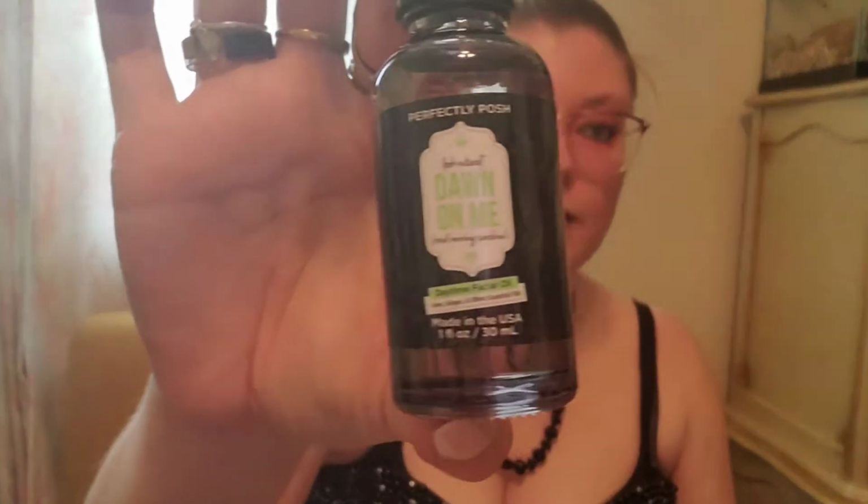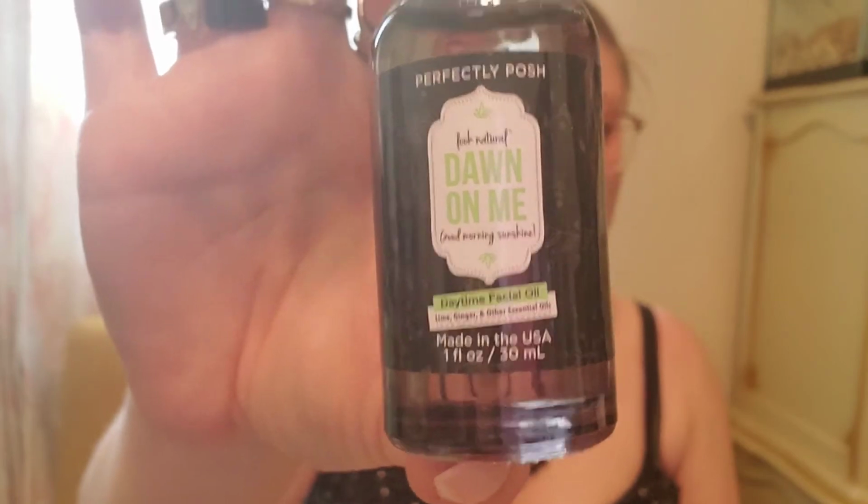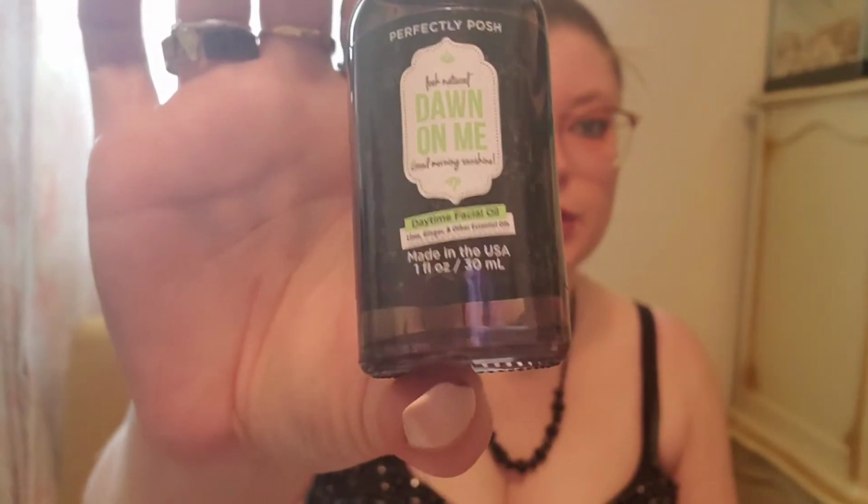So this is what the bottle looks like out of the box. It's a very clear oil.